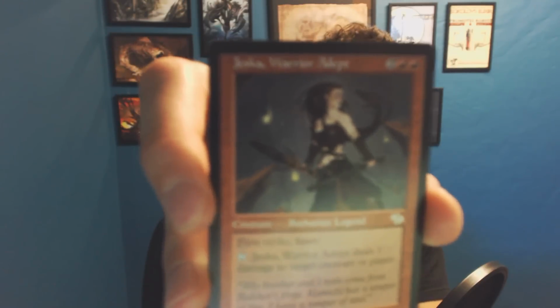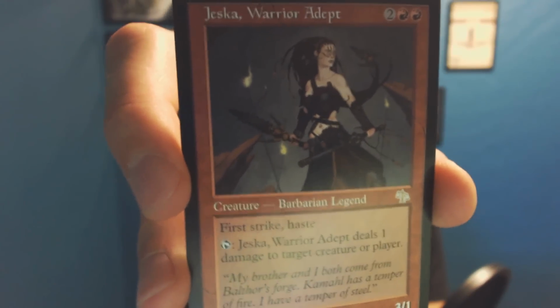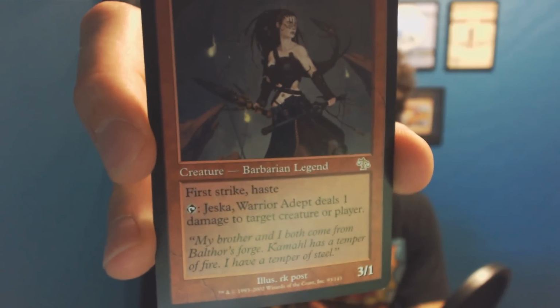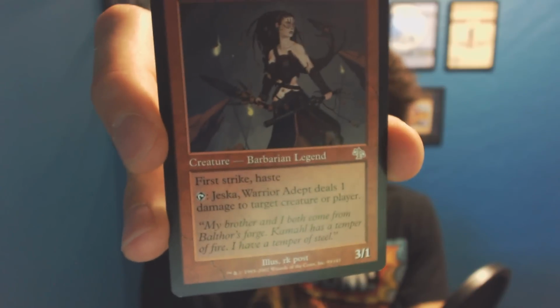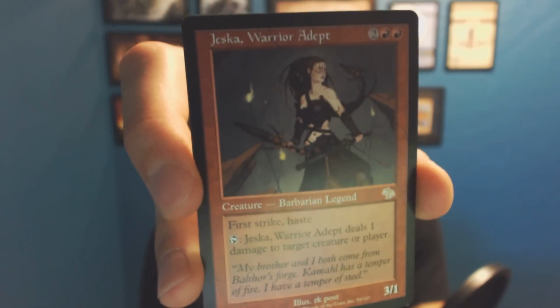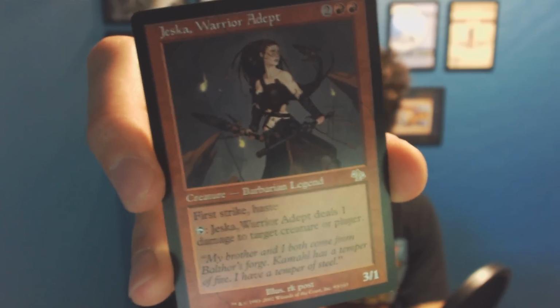I like it. Then there's Jeskai Warrior Adept. I think she's sort of like a mini version of Kamal, Pit Fighter. Not exactly the same, of course, but much more beautiful. She's got first strike and haste. She costs quite a bit cheaper, 2 lands less, but she's only 3/1. Still, really cool card. Now, let's keep paging.